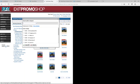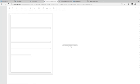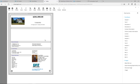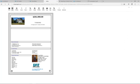It should. So if you click down one of those, it would just pull all the data. Yeah, it should pull in the listing pictures. So pull in the information. That's nice. Yeah, we'll have to call Promo Shop and find out.